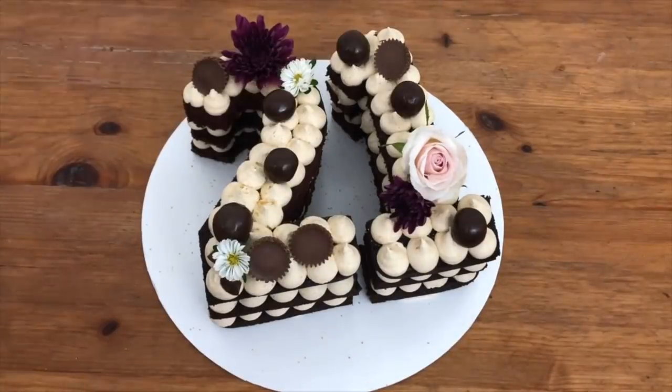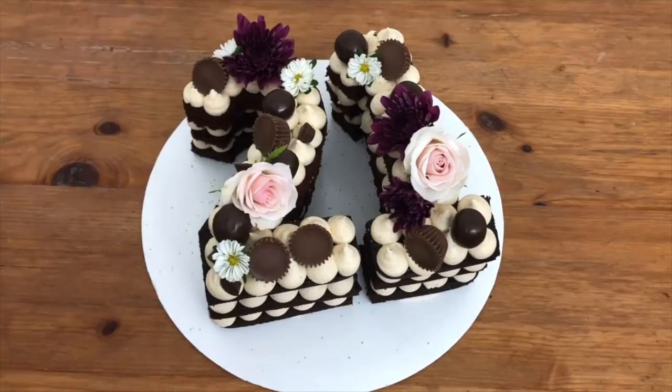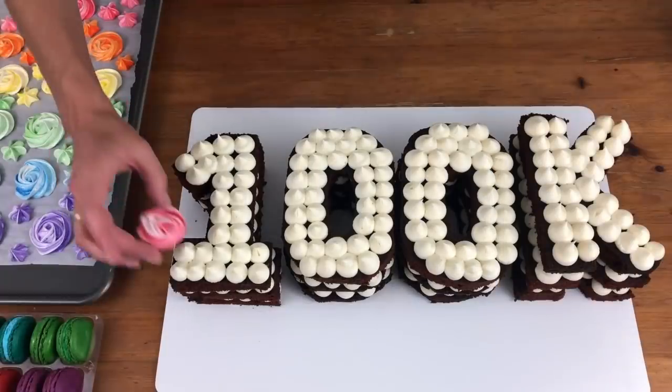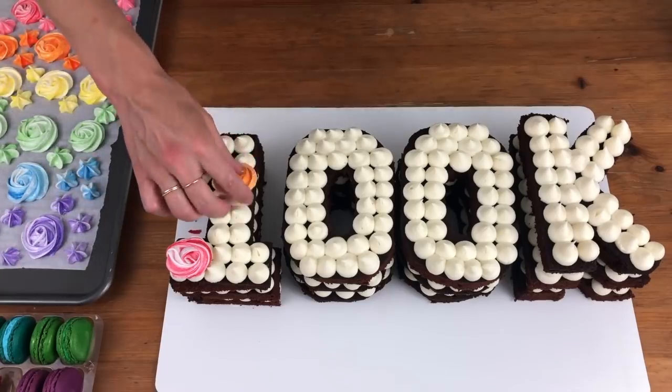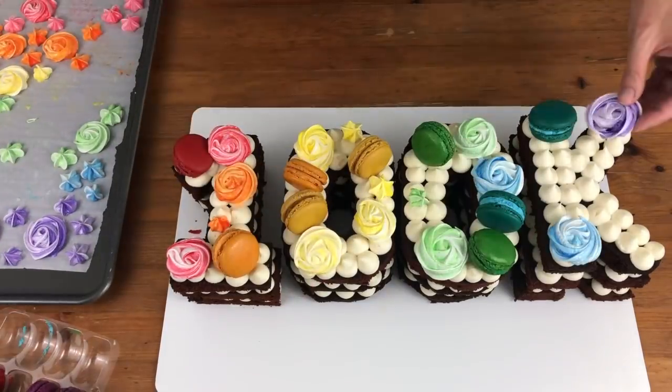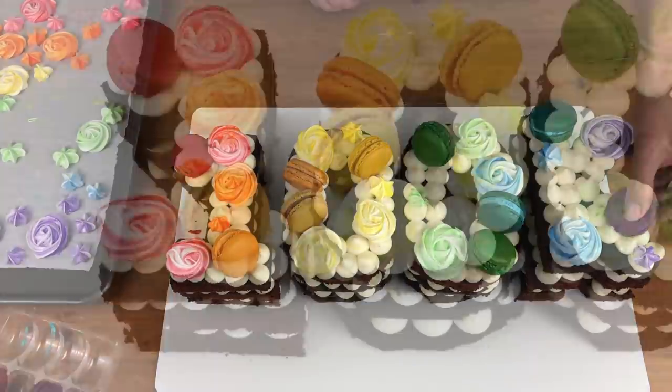The most eye-catching designs have a colour scheme, even if it's just brown from the chocolates placed on top. I have a tutorial on how to make number cakes, and also for this one, which has a rainbow colour scheme created by rainbow-coloured meringues and macarons.